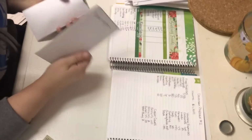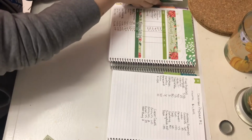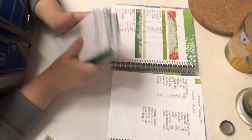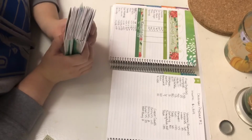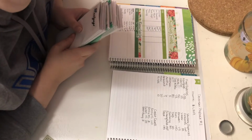And then I have my date night. We are not putting anything in for a date night. We're not going to do anything the next couple of weeks that we need money for. The car maintenance was my big thing. For savings, I moved it directly into my savings account out of my bank account, so I don't have an envelope for that. But that is going to be my envelope stuffing.